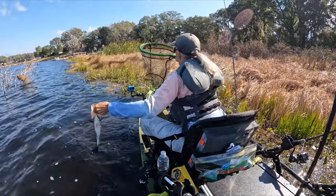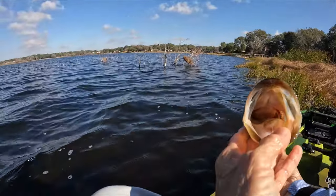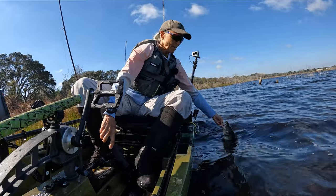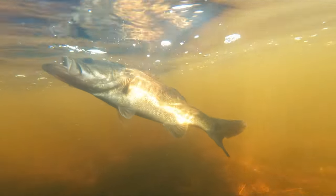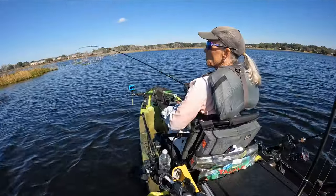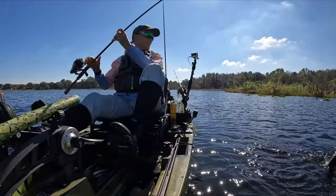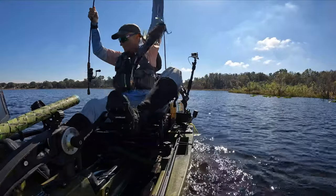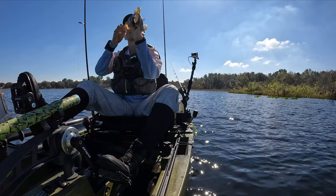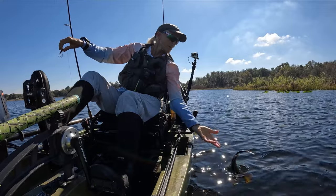This one has a little mouth. Look at this mouth. I mean, he's not a big fish, but he should have a bigger mouth than that. Weird. Daddy went under my kayak again, just like that. He went into this grass, probably. I love a jerkbait bite. See you, buddy.